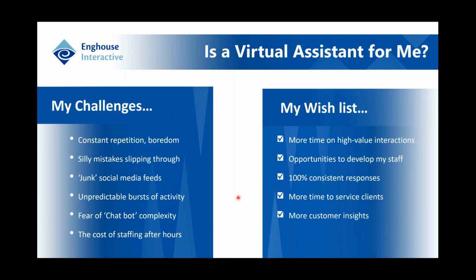You have customer insights, which is talking about what your customers are asking for. You're not guessing, you actually get reports on what they're actually asking for. And like I said, the ability to maybe fill some gaps after hours that you can't always fill with a person, okay?